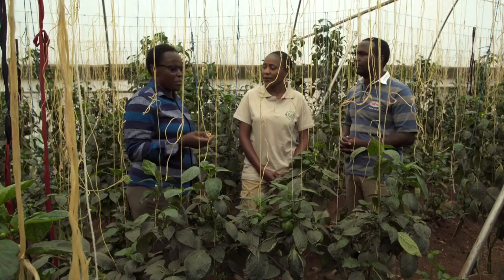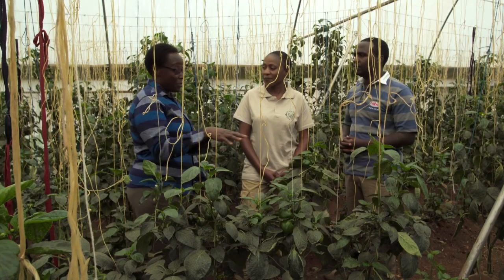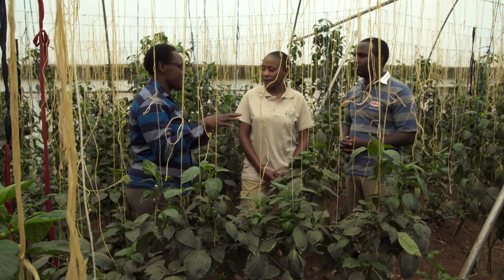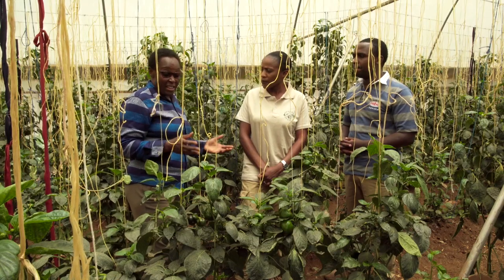And then after that, when it's too hot, the plants still remain cool. They don't dry like the crops that I grow outside. They remain at least green. As much as you say the greenhouse is good, it has advantages and all that, you've said you've been experiencing some problems here and there. What are they? I don't know their real names.